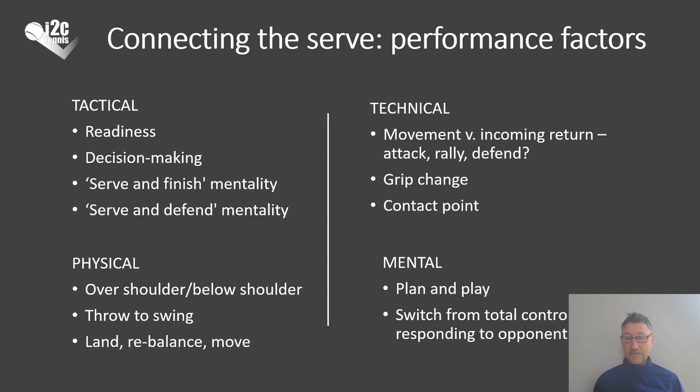I would suggest that a lot of players hit and hope, but they don't serve with a plan. And therefore, if we're going to throw in ball three, we have a great opportunity to get the players to plan where they want to serve and why. Can I serve out wide, open up the court, create the advantage, plan to move in and finish on ball three? That's a great play.